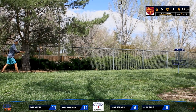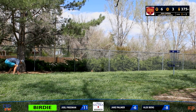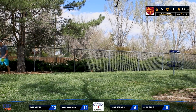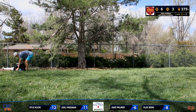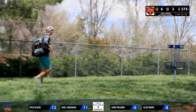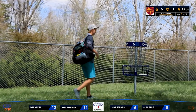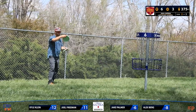You can tell how Jake shot from his body language almost immediately out of the hand on his shots. He wears his emotions on his sleeve. And Kyle picks up a birdie from 30 feet. Wow, that's great. That's a good way to respond after getting that bogey. Yeah, that's a good trade-off. He's picking up a stroke and a half on the field.